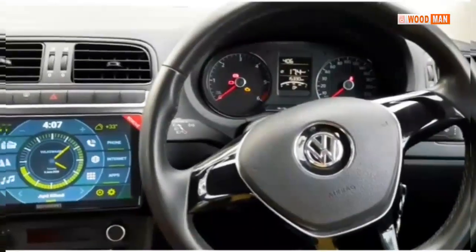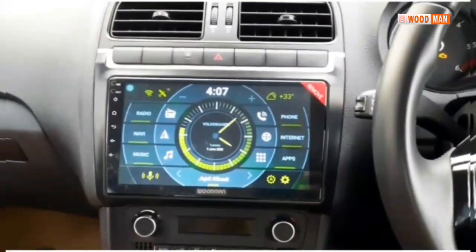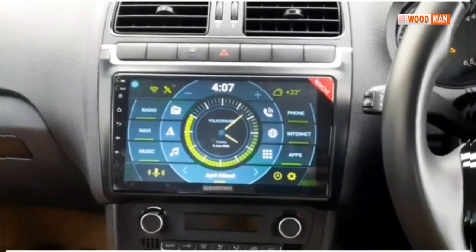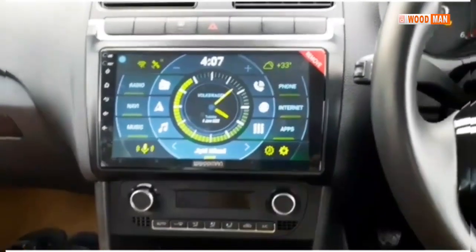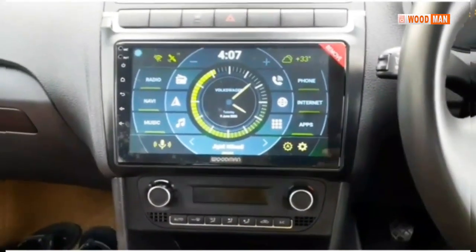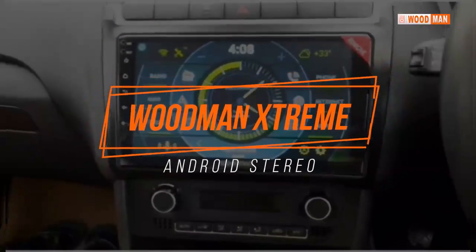Car, 2019 diesel comfort line model. It has a pre-installed button set, but I wanted to replace it with a pure Android music player. So after researching for 1.5 months, I chose this and I'm happy with the purchase.